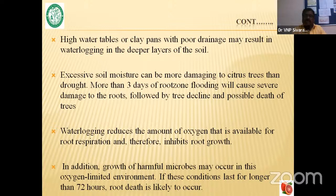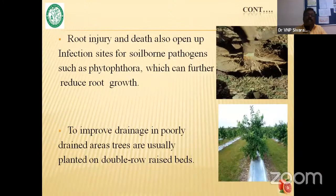If these conditions last more than 70 hours, root death is likely to occur. Here in the root injury, you can see in this photograph, it causes infection sites for soil-borne pathogens such as Phytophthora, which can further reduce root growth.